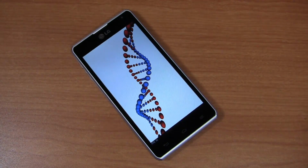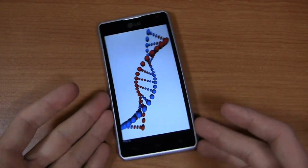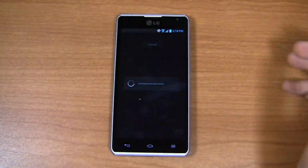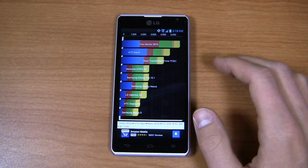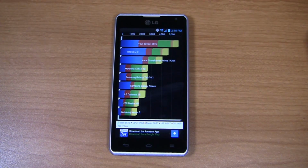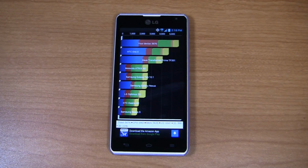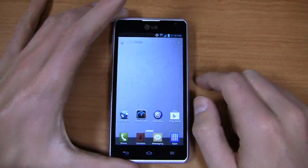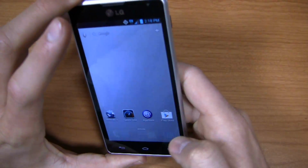So it's loading up right now. Quadrant Standard, we'll see how fast it performs. Let's come in here and wait for these tests to load up. Benchmark results, yes, let's submit them. 5,676. So again, 1.2 gigahertz dual-core Snapdragon S4 CPU. Not bad by any stretch of the imagination. 5,676 on Quadrant Standard.